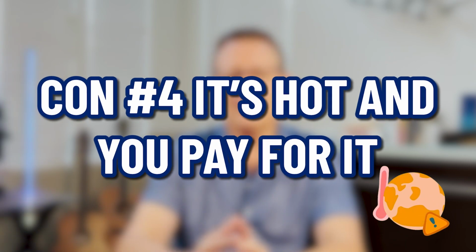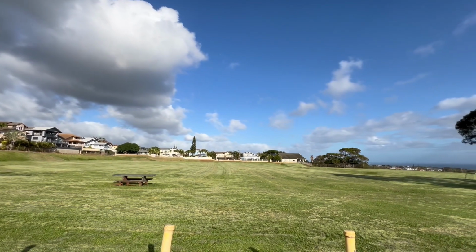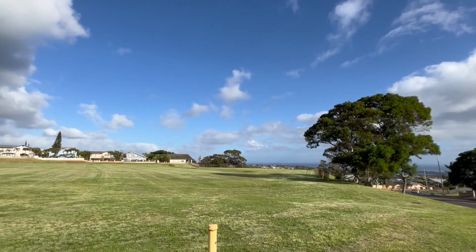Con number 4 of living in Kapolei, it's hot, and you pay for it. Kapolei has a hot climate. Because Kapolei is located on the Ewa Plains, almost every home relies on AC, unless you're living in the higher altitudes like Makakilo, the northern part of Kapolei. And when the trade winds are blocked, it can get muggy too. But although it's hot, usually it's not so humid and muggy like Florida can be, for example.